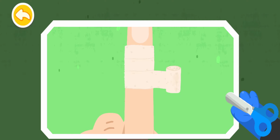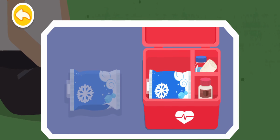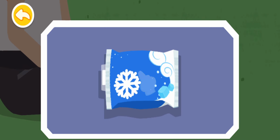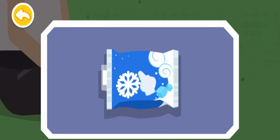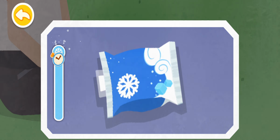Okay, is that scissors to cut it? Spin, spin, spin, roll it together. Sprained ankle. Take the disposable medical ice pack out of the first aid kit. Tear open the inner bag. Shake the ice pack to cool it.